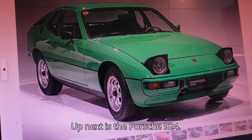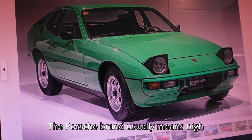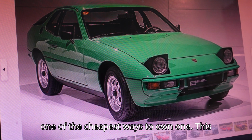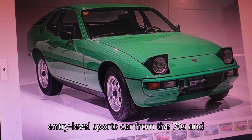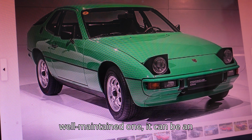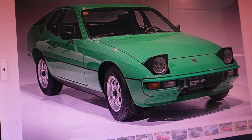Up next is the Porsche 924. The Porsche brand usually means high prices, but the 924 remains one of the cheapest ways to own one. This entry-level sports car from the 70s and 80s has a sleek design and decent performance. If you find a well-maintained one, it can be an affordable piece of Porsche history.